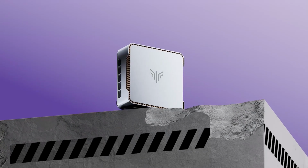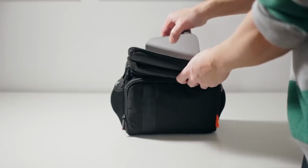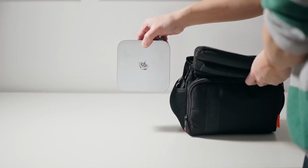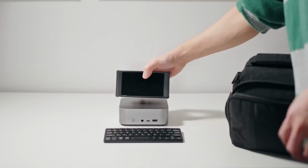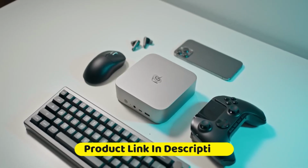The mini PC market just got a serious upgrade, and the 5 machines on this list prove that small doesn't mean slow anymore. Whether you're building a home office or a silent media powerhouse, one of these might be exactly what your setup has been missing.